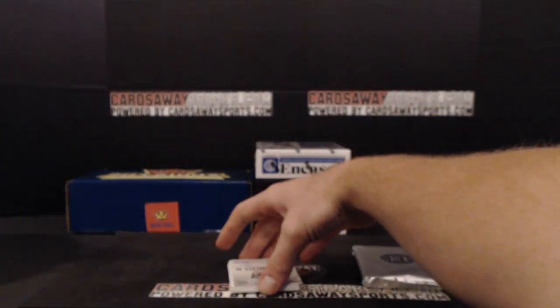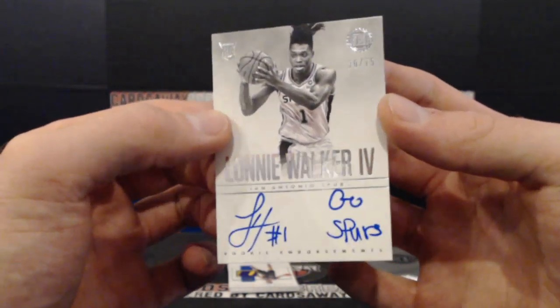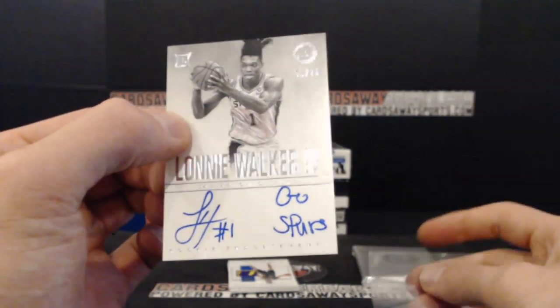Nice way to start it off. Look out for this kid out of the University of Miami. Bam! Go Spurs, number to 75. Lonnie Walker the 4th. San Antonio Spurs going to Robert W.